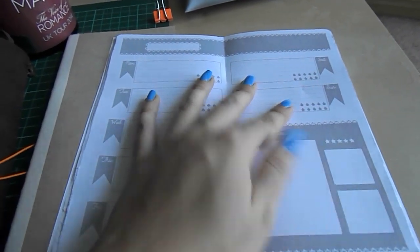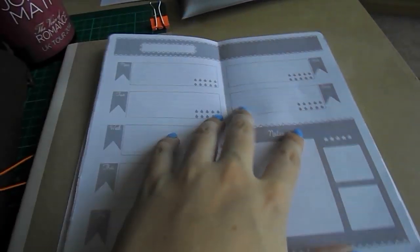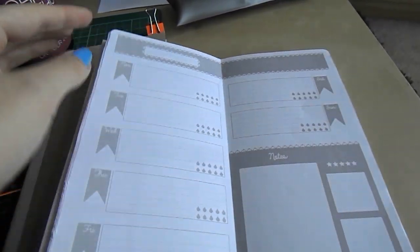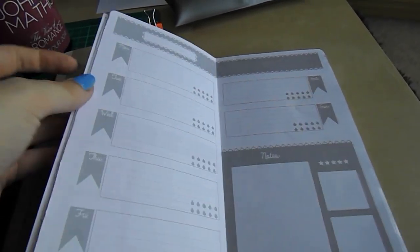So it looks like this. I will link her down below. You see, I've done a really bad job cutting it. Doesn't bother me. Isn't it pretty though? It's all in grey, and you can track your water, and it has notes and stuff like that, and it's not dated, which is fantastic.